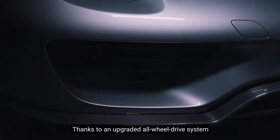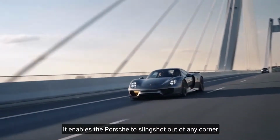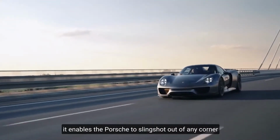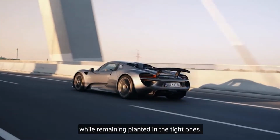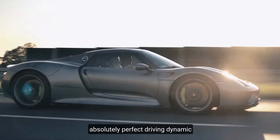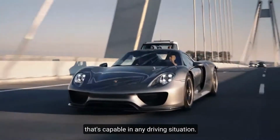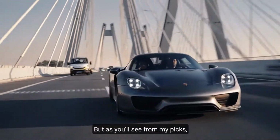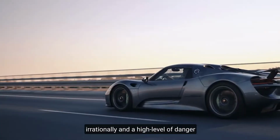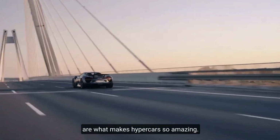Thanks to an upgraded all-wheel drive system with electronically controlled front wheels, it enables the Porsche to slingshot out of any corner while remaining planted in the tight ones. It's highly refined and produces an absolutely perfect driving dynamic that's capable in any driving situation. But as you'll see from my picks, irrationality and a high level of danger are what make hypercars so amazing.